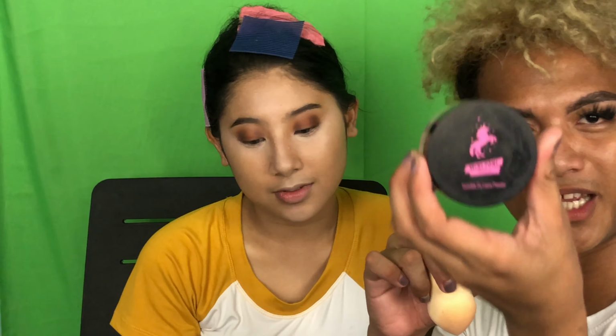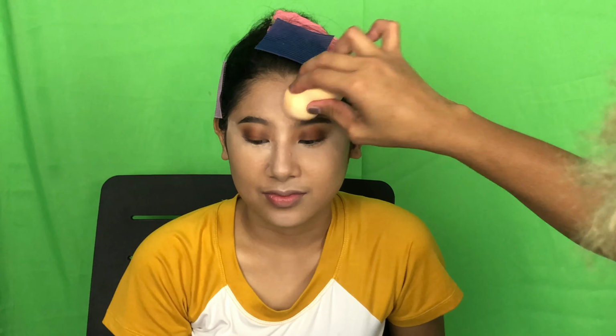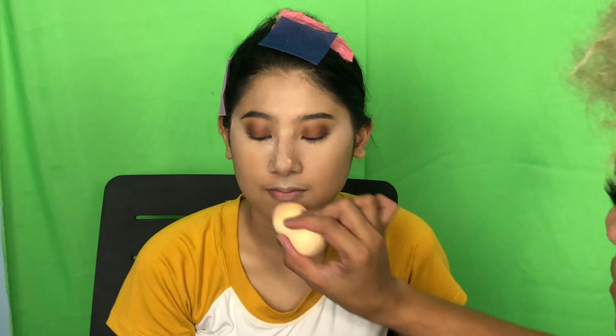Powder. I'm going to be using the Minesso Invisible Powder. So, guys, before contour, for contour we'll use Clarins Aquatic Treasures. Here it is, guys.